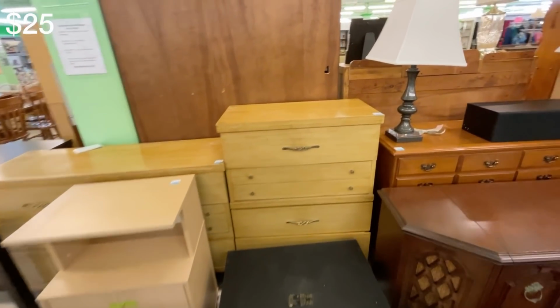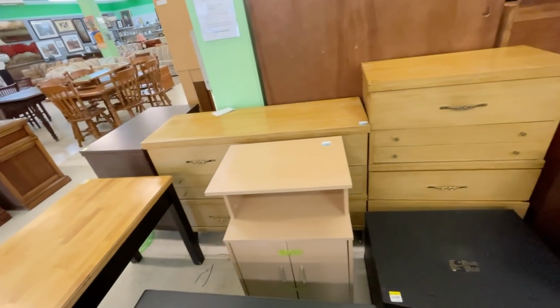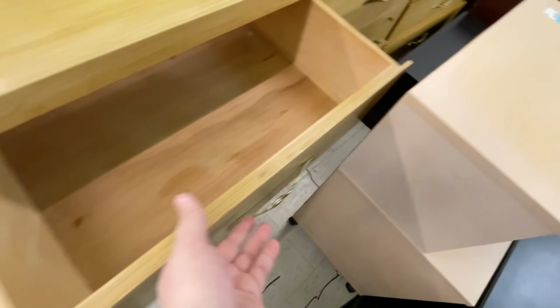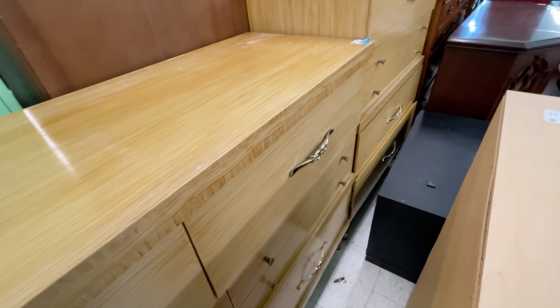I found a few more MCM pieces buried in here. At first I thought they were a blonde wood veneer, but when I get up close, I can see that they're actually covered in a faux wood grain finish. And from what I can tell, this is original. They were sold like this from day one. So to all the people that get mad at people like me for painting these pieces now, maybe reconsider.